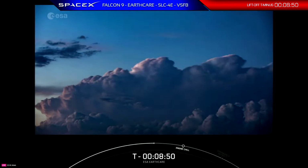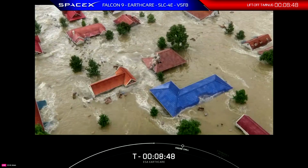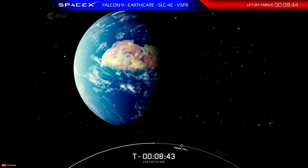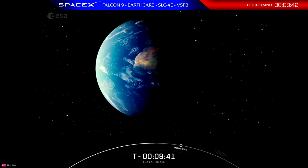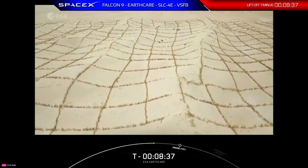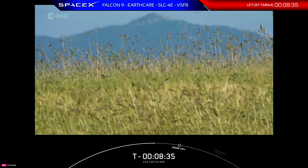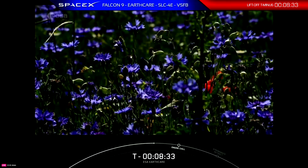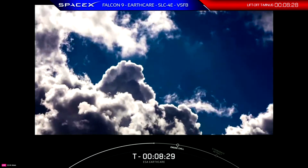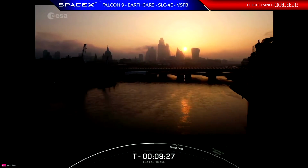We are facing a climate emergency. Understanding our planet is more critical than ever before. Our Earth is a complex system. To protect it, we need to fill in the missing piece of the climate puzzle. How do clouds and aerosols affect Earth's energy balance?